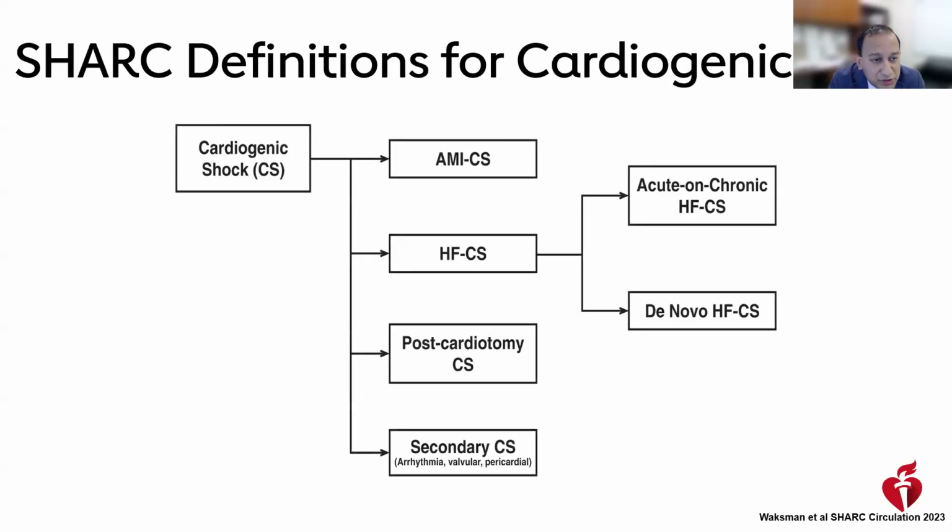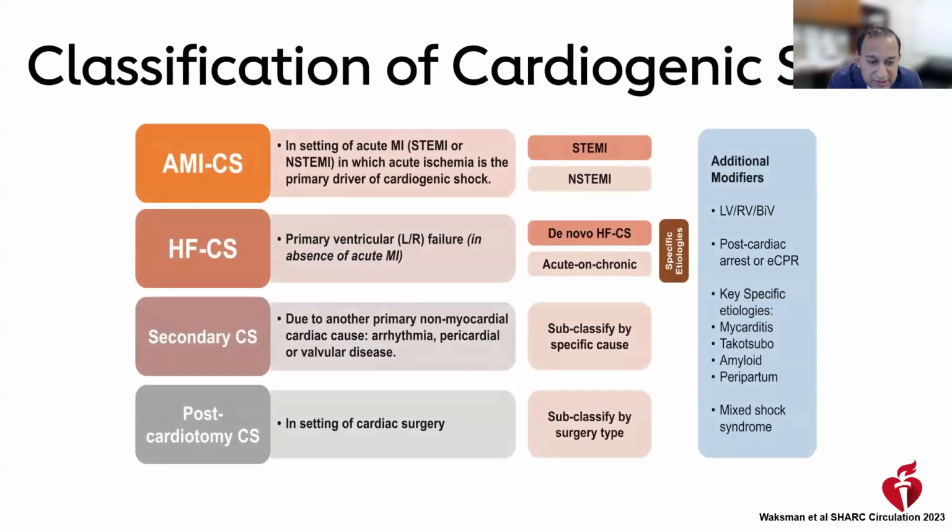The Shock Academic Research Consortium recently published consensus definitions for cardiogenic shock that I think are very instructive and valuable. As you can see, they delineate into an AMI versus heart failure shock, but also include post-cardiotomy shock and secondary cardiogenic shock, which includes arrhythmogenic, valvular, and pericardial etiologies. And as discussed earlier, heart failure shock is stratified into both acute on chronic as well as de novo etiologies. Next slide, please.